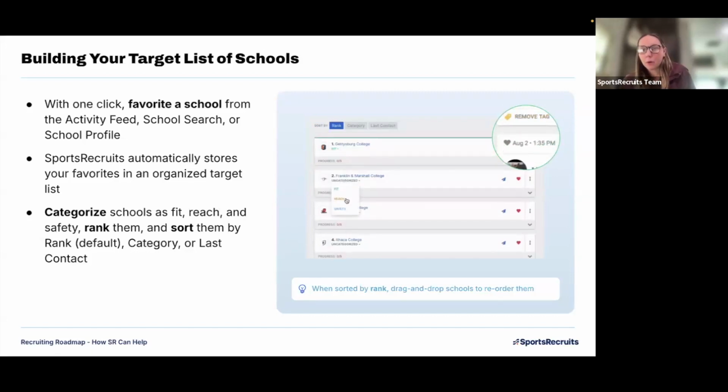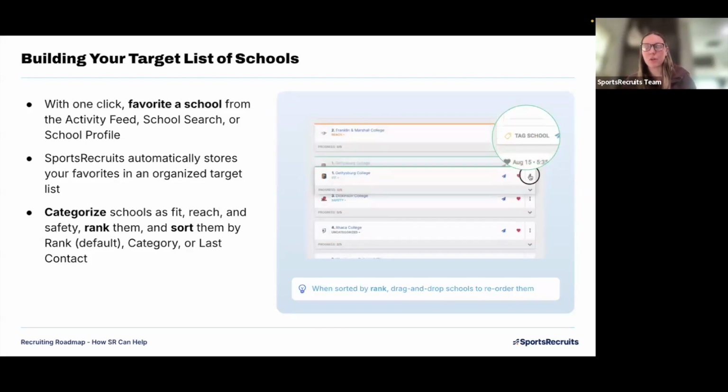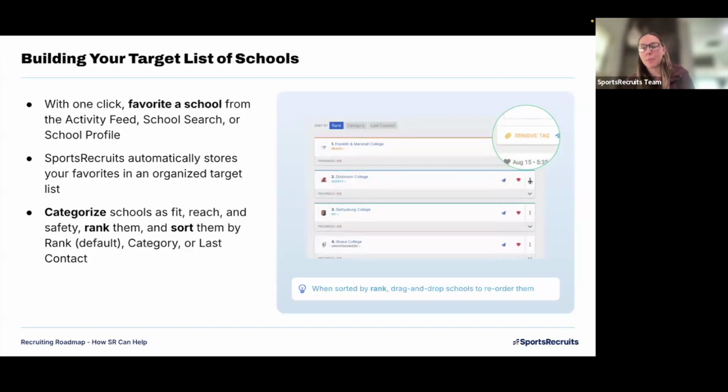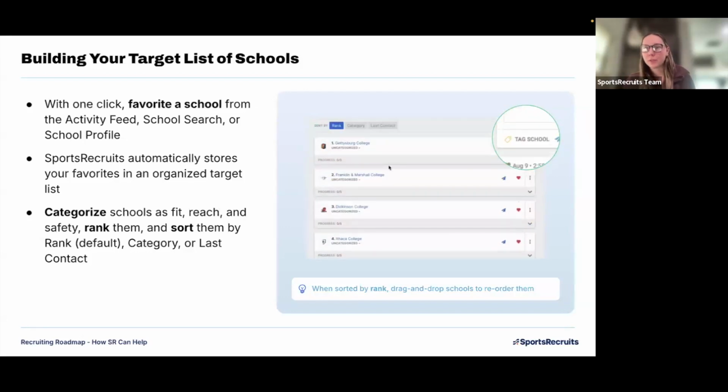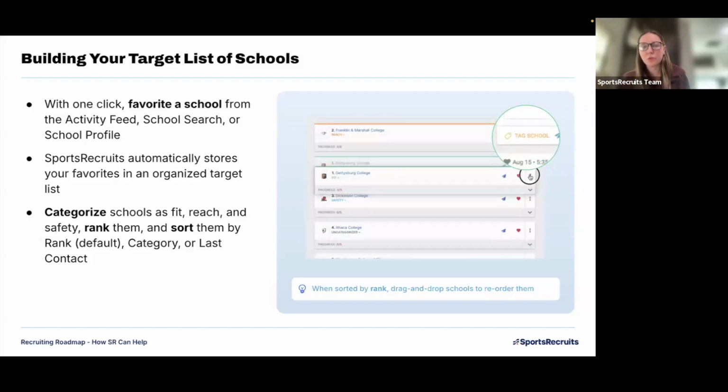This is a really powerful tool to have access to because it keeps everything organized in one centralized place right on your profile. It gives you the opportunity to constantly reference this without having different Google Sheets or different tabs open. And it gives you the opportunity to really make this specific to you and to reference it every time you're logged into your SportsRecruits account.